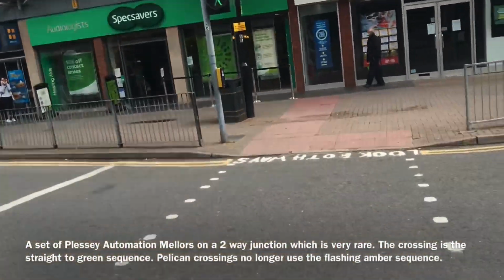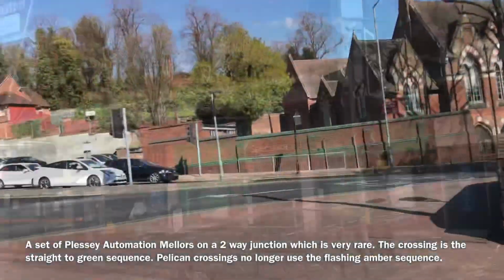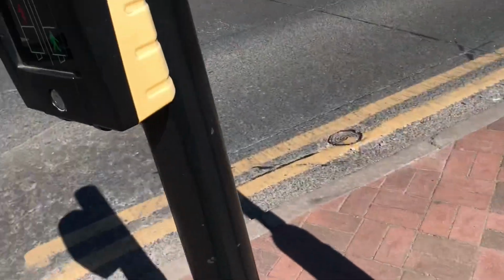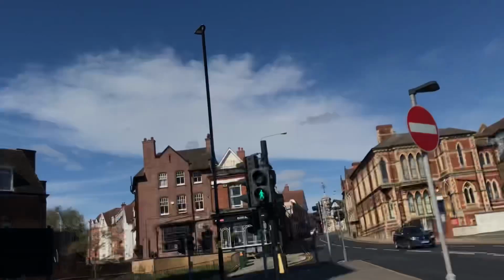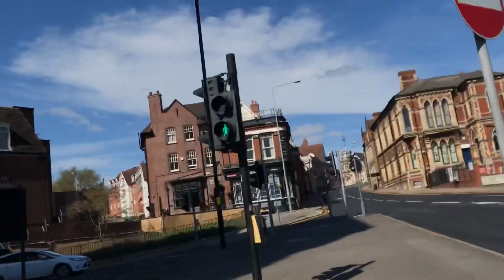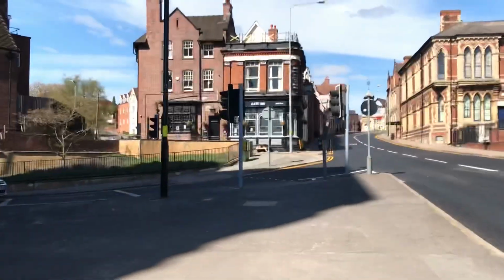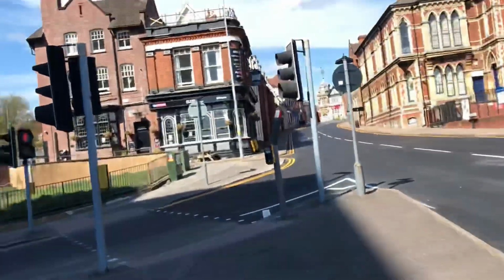Right, now I can go. This is the pedestrian crossing in St. Goldfield. What I do know is that the Motus traffic lights have been here for a very long time, many years. But the Siemens traffic lights have only been here since 2012 because they were replaced for some reason.